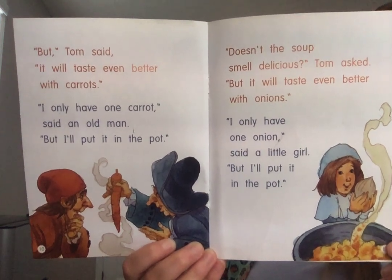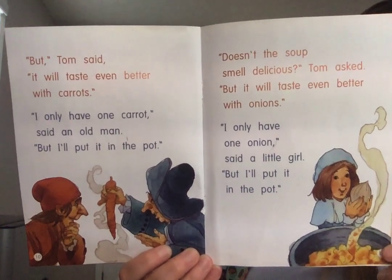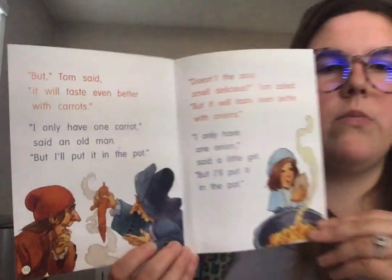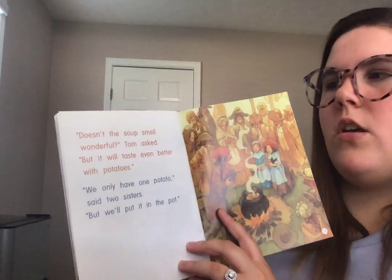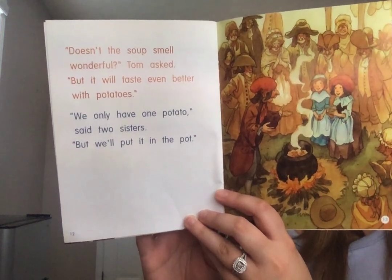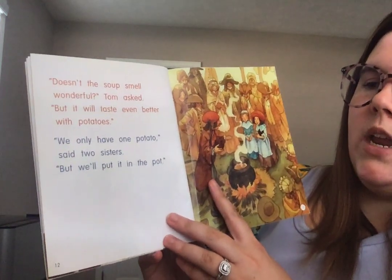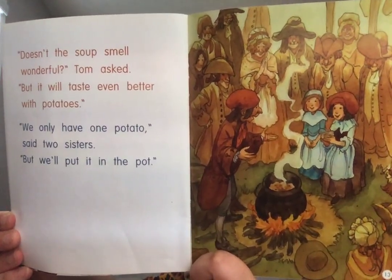So people are sharing and putting their ingredients into the pot, adding on to Tom's stone that he put in as an ingredient. People are sharing. "Doesn't the soup smell wonderful?" Tom asked. "But it will taste even better with potatoes." "We only have one potato," said two sisters, "but we'll put it in the pot." More people sharing ingredients. Ingredients are added to the soup to make it taste good.